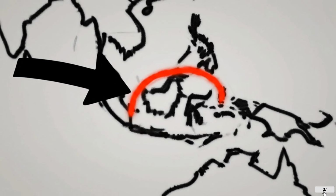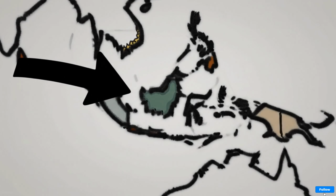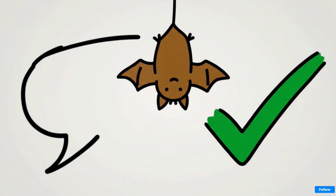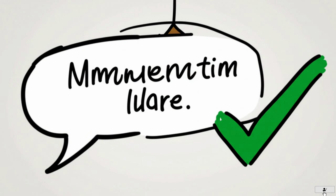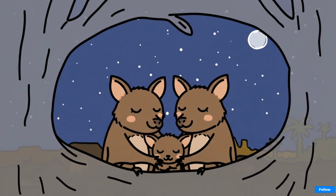This unique creature is the Dayak fruit bat, a small mammal native to the rainforests of Malaysia. Scientists discovered that wild male Dayak fruit bats possess functional mammary glands that produce real milk. They actively nurse their pups, sharing the heavy metabolic burden of lactation with the mothers of the colony.